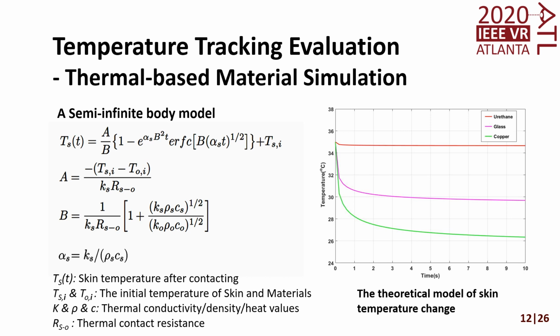And then we adopt a semi-infinite body model for our system to evaluate the human skin contact process for thermal-based material simulation. The semi-infinite body model has been widely used in material simulation for real-world objects, so we want to take this model as a reference for our system.